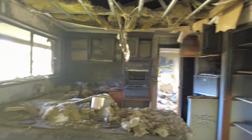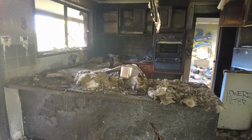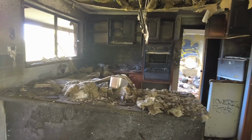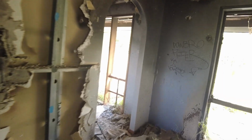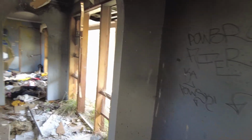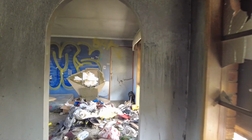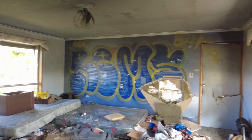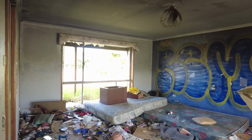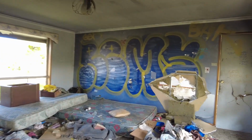The big house, this one, here's the kitchen. Oh, the kitchen copped a real good hiding, this one. Wonder if this is where the fire started. And I'd say probably lit. Then again, it could have been a genuine accident, and for all I know, some family lost a home to a tragic house fire. So we can only speculate, but we're not 100% sure.